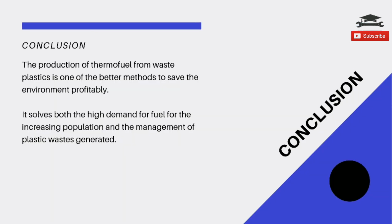To conclude, I would say that production of thermofuel from waste plastics is one of the best alternatives to get rid of municipal plastic waste while addressing the high demand for fuel.